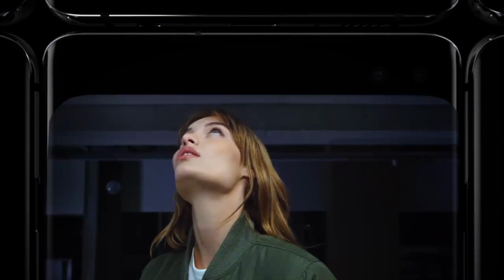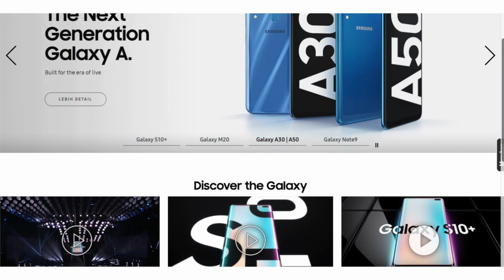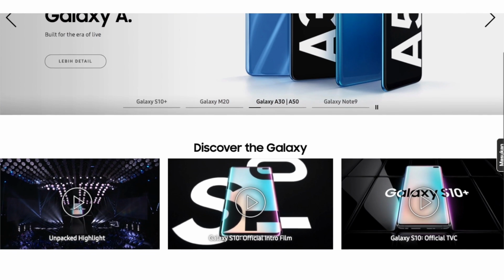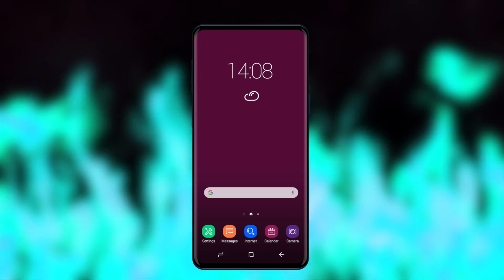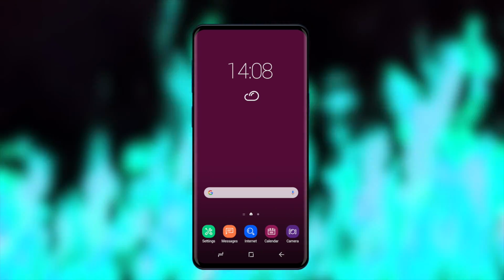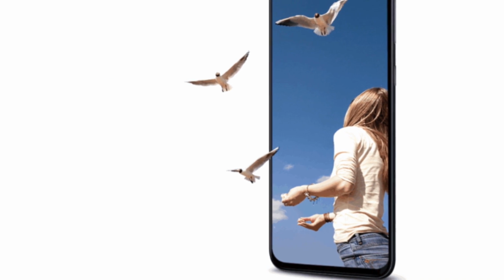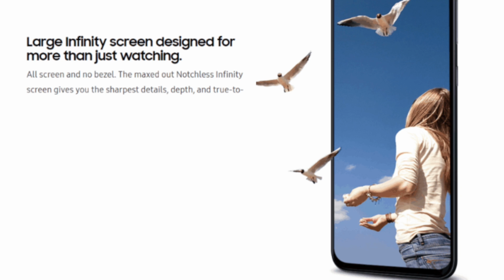We have the official Samsung Galaxy A90 leak from Samsung. Yes, a page appeared on Samsung's Indonesia website which mentions that the Galaxy A90 will have a notchless infinity display, pretty much confirming all the leaks and rumors that we have heard for this particular device. Again, this is all official coming from Samsung Indonesia website, and you can see it says large infinity screen designed for more than just watching.